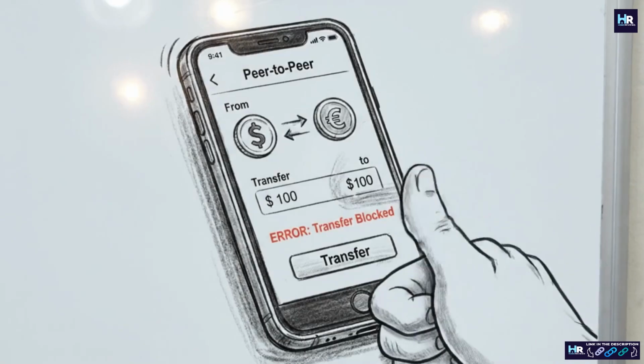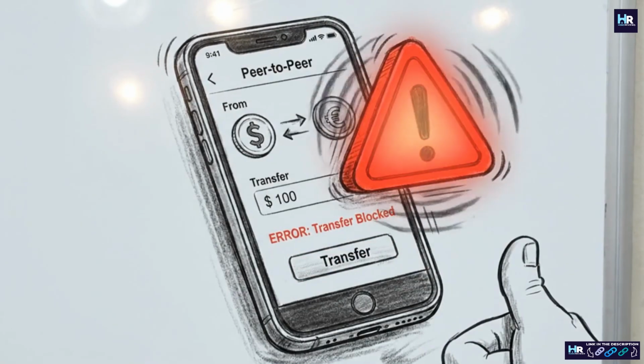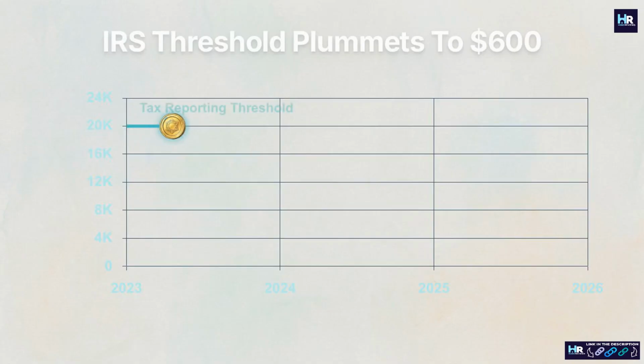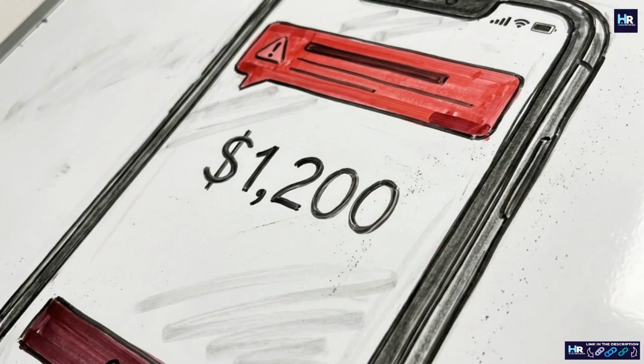As of 2026, the era of collecting rent through casual peer-to-peer apps has officially come to an end for independent landlords. This chart shows the newly lowered IRS 1099-K reporting threshold, dropping all the way down to $600, and effectively wiping out the viability of informal mobile payments. Because rent almost always exceeds that $600 mark, nearly every digital payment made outside of a formal platform now triggers automatic reporting to the IRS.